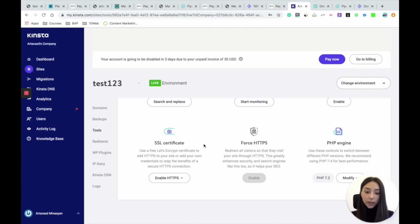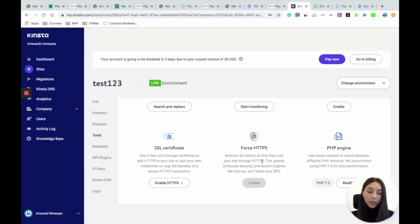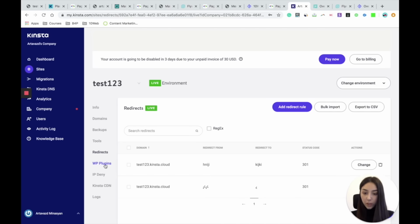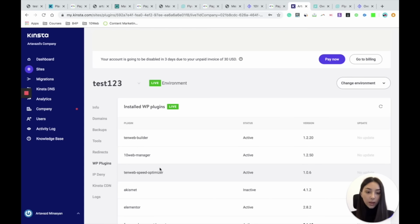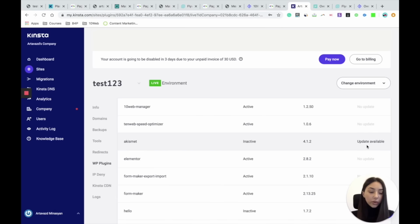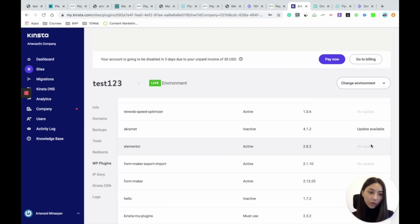You get an SSL certificate, and they have a forced HTTPS, and you can't either enable or disable this. I'm not sure why this is mentioned here, but the point is that if you create a website with an HTTP, it's going to force redirect it to an HTTPS. Moving on, you can always do redirects from here. You have WordPress plugins, and something odd about this is that they do give you whether or not a certain plugin is ready for an update, but you can't actually update those plugins from here. You have to do it from the admin of your WordPress. So it's not exactly a plugin manager. It just gives you information of whether or not an update is available for a certain plugin.